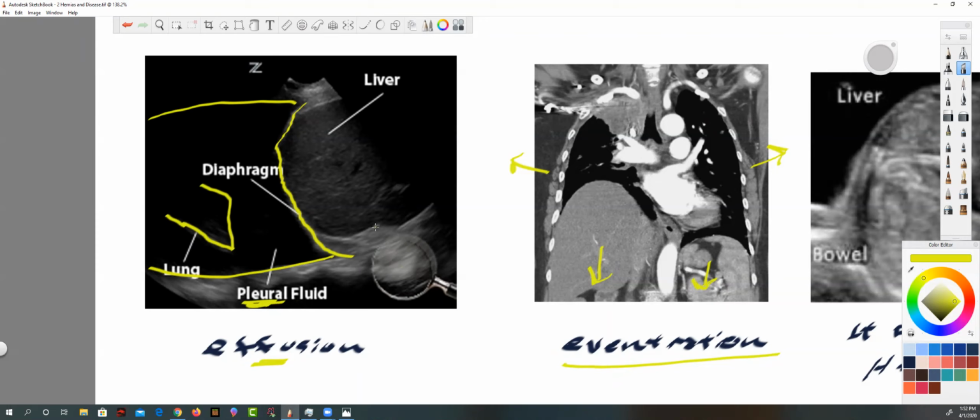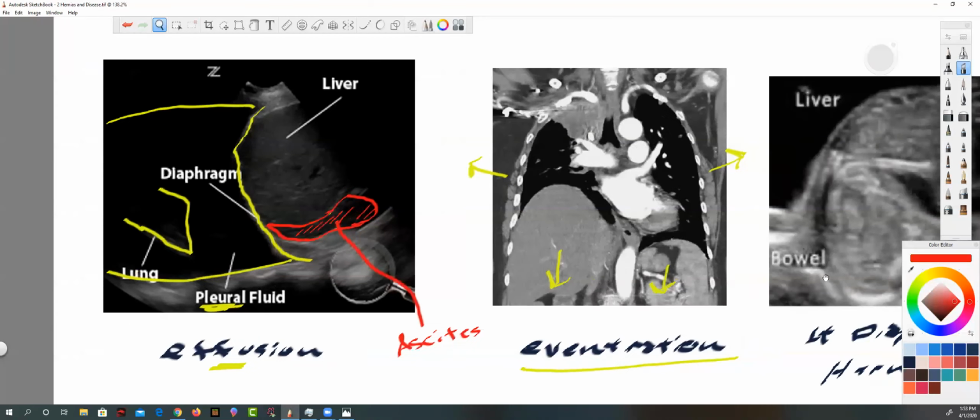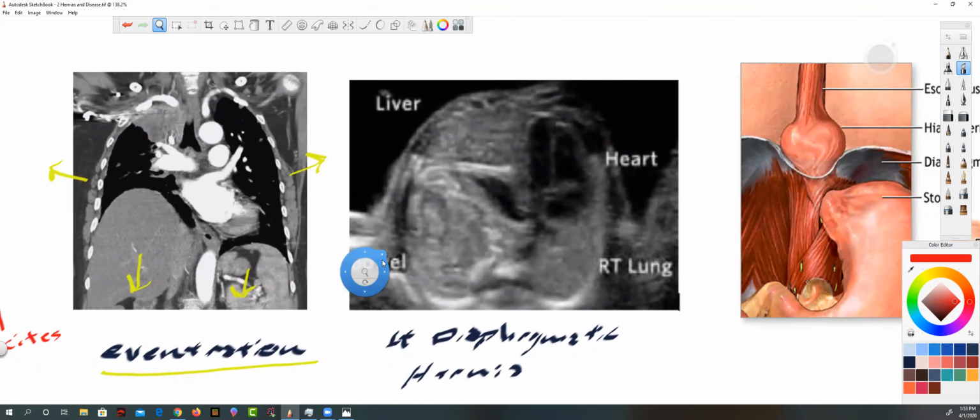If we're to find fluid down here, let's use a different color. If we were to say a sliver of fluid over here, and then maybe opening up like that, that would be ascites. And in fact, we're going to talk about that in chapter 3 a little bit more. Sounds good? Good, thank you. All right.